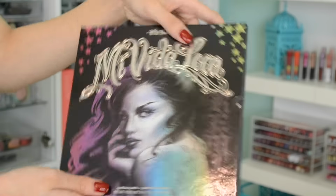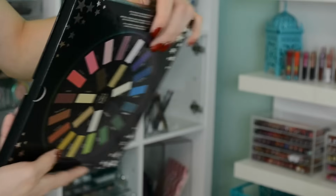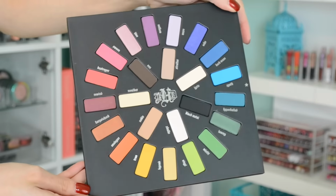There's 24 different colors in here. It looks like a record, but it also looks like a color wheel. The colors aren't shy. They are completely bold and daring, but there are also the classic neutrals that you can see in the center of the wheel. So this is a palette I would give to someone that wouldn't be shy about using it. Someone that would give this palette a loving home and would really put it to good use, because it's a palette that deserves to be played with.